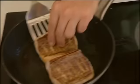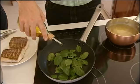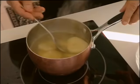To accompany the fish, Mejit wilts a good handful of baby spinach leaves, adds olive oil, salt, and a dash of fish stock. The potatoes are ready.